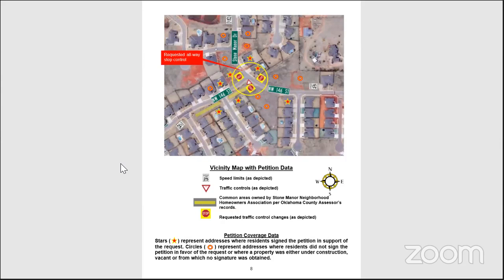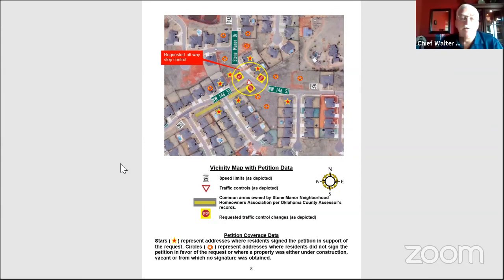So basically, we are just heavily in favor of getting stop signs put in. We think that's one of the really only remedies to the situation. So I'm more than willing to answer any questions you all have or listen to any comments. So I'll yield back. All right, thank you very much.